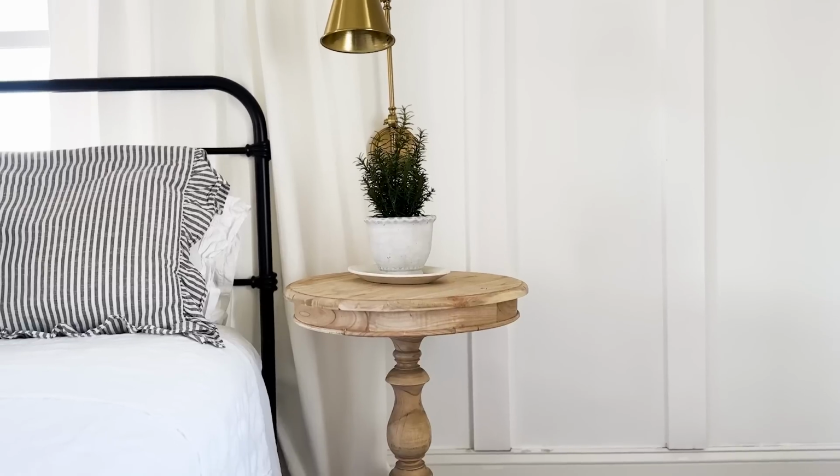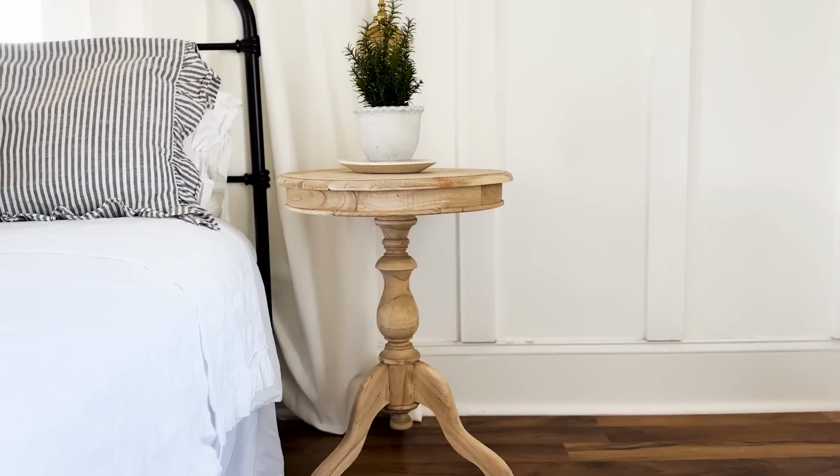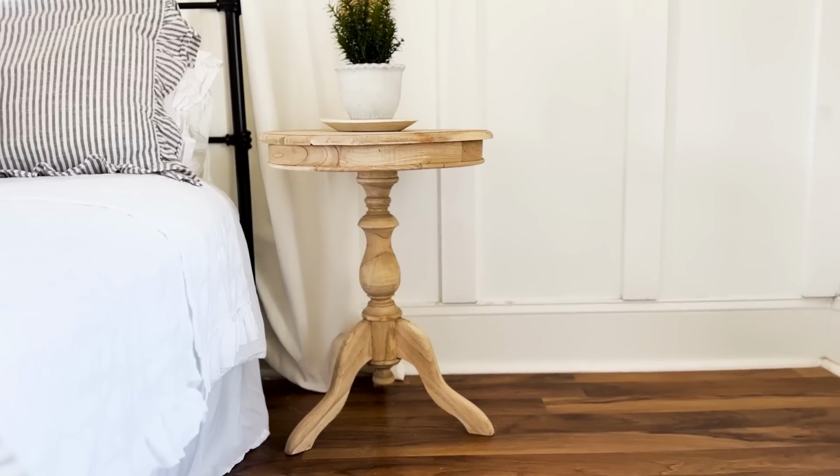So not only is our bed frame more open and see-through, but also the side tables that we chose. We opted to go with some pedestal style tables, so they were nice and open and roomy, nice and compact too, so it didn't feel too cluttered. And these are a gorgeous set from Wayfair. I love the raw wood finish. It almost looks antique or vintage. So beautiful in this space.